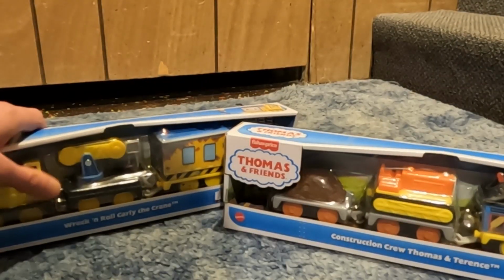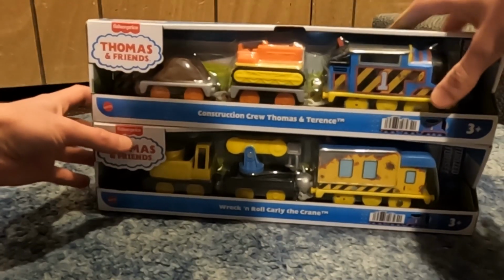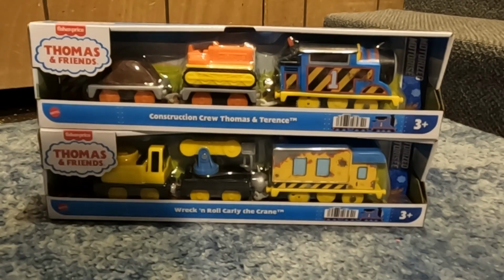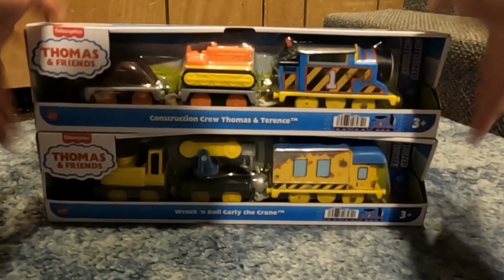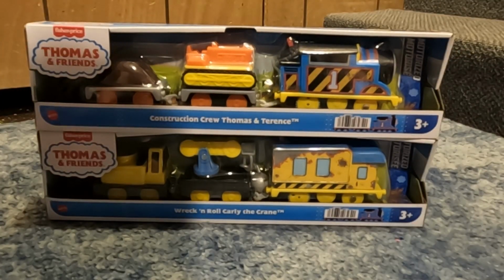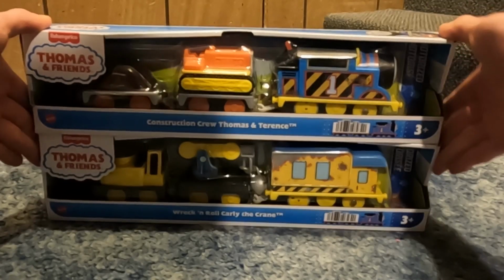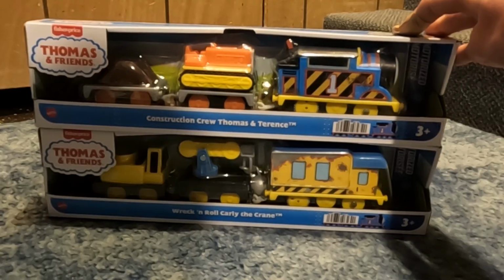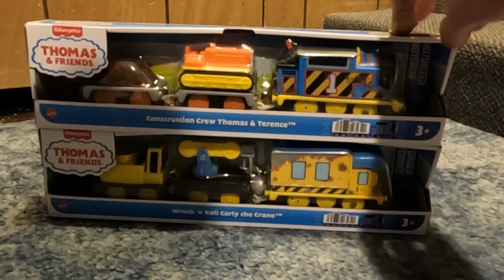Let me get rid of the box. The construction engines! As you probably know, I have been wanting these ever since they were revealed. In this video, we are going to take a closer look at them and then run them around some tracks. Sadly, it won't be the tree track because that has now been taken down. But I have an alternative option of what we can run these guys around on, and it will still be Christmas related, so we can tie back to these being a delayed Christmas present. You could also technically call these an early birthday present, seeing as my birthday is coming up later this month. So it's kind of a win-win.